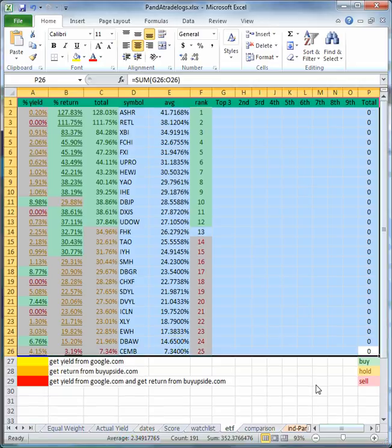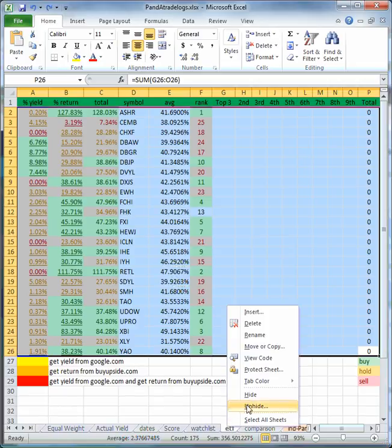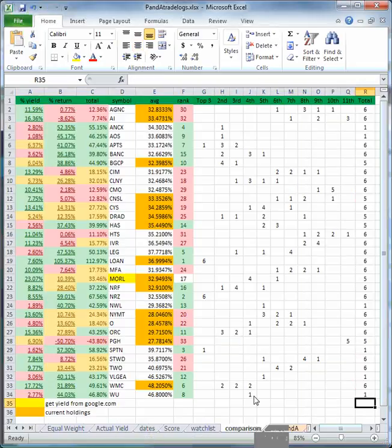Then you know that something is decreasing in its return. But again, I've decided to abandon ETF and ETN screening, because I think I can do as well, if not better, by just using dividend stocks. So what I'm going to do is hide this, because it's no longer relevant.